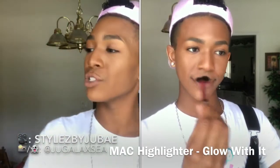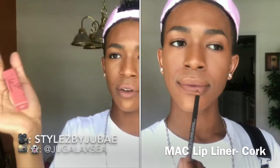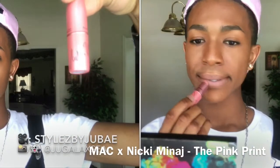Okay, so for her two signature lipsticks, she actually got to custom design these two specific shades. So I'm starting off with the lighter of the two called the pink print. On the box it has her signature all over it, and then on the actual lipstick it has her signature as well. From the MAC website, they describe the pink print as a mid-tone creamy pink.